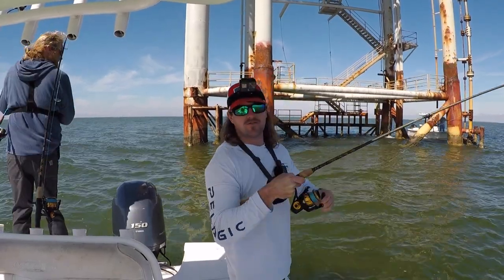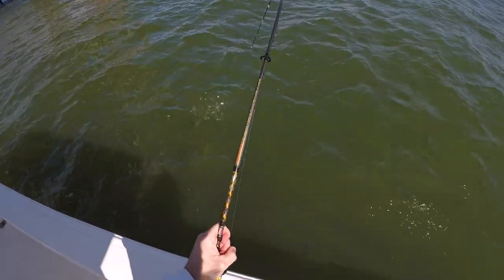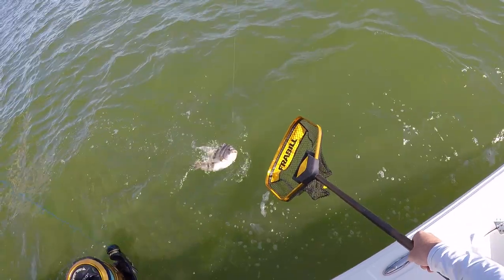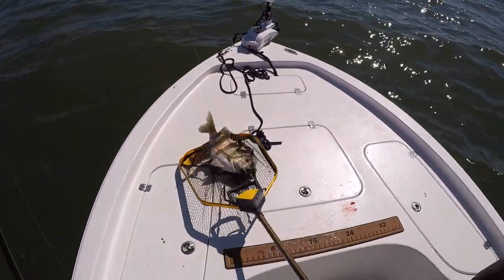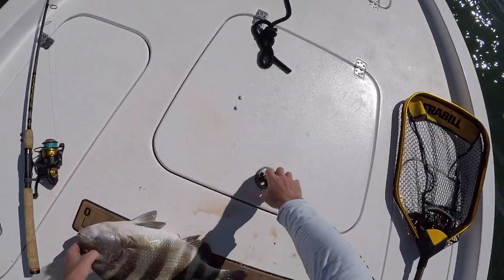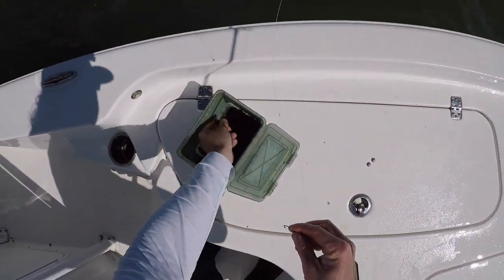Y'all, it is just every cast. Oh yeah, another good one. Another 18, 19 incher probably. Come on. Let's go. Woo! Magnum. Only the hammers today. Sitting at 19 inches, another good fish. Drop back down and get us a couple more.